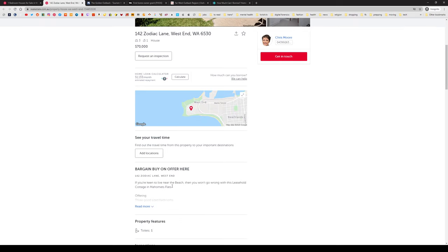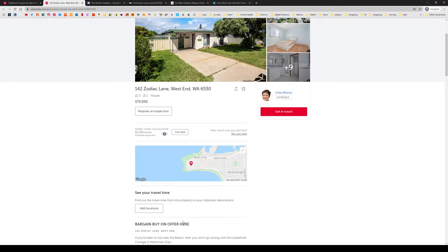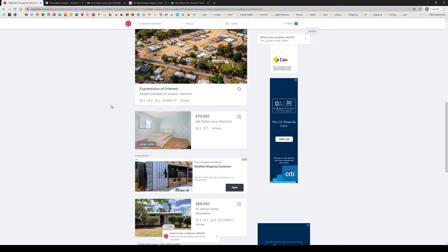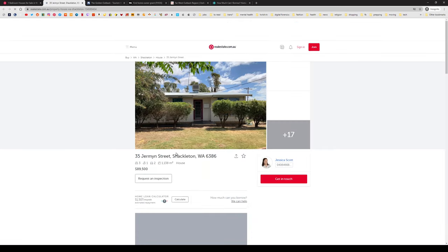If you're keen to live near the beach, then you won't go wrong with this leasehold cottage. What the fuck does that mean? 30 June. What is it? No, forget it. It always has a catch. There's always a catch. But this is like 89.